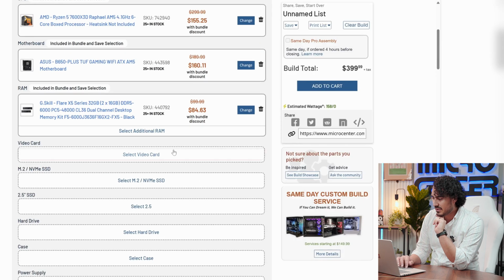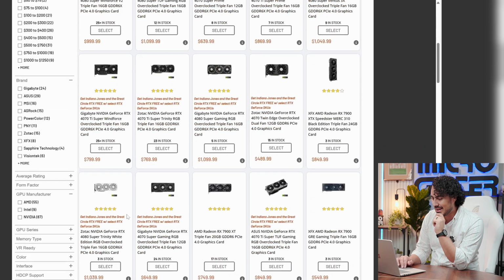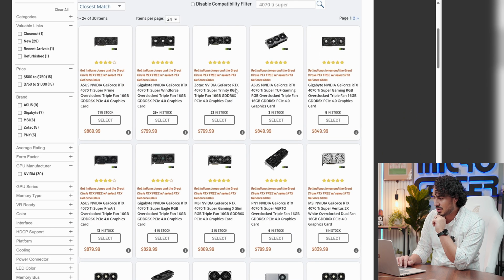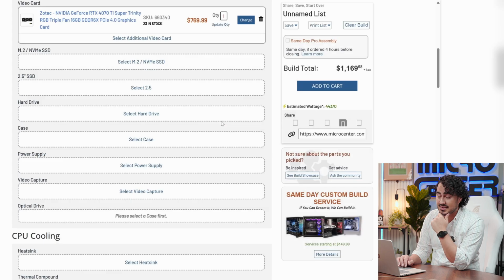So we have our bundle, and I'm thinking, let's go a little bit higher with video card. I want to go with a 4070 Ti Super. We have this one from Zotac for $769. Now, this is going to be 16 gigabytes of VRAM, so this is going to carry you pretty far. The 7600X3D is going to do perfectly fine with this GPU.